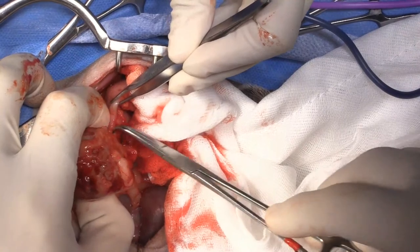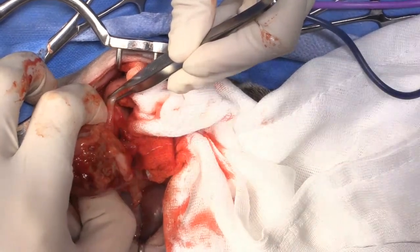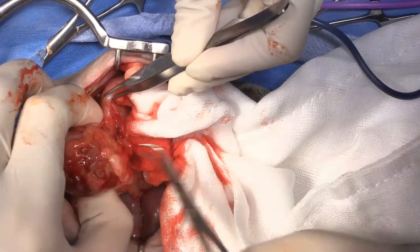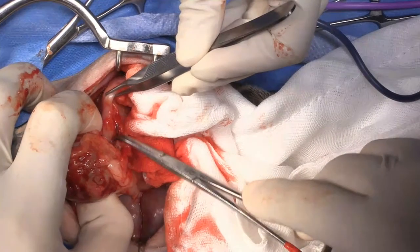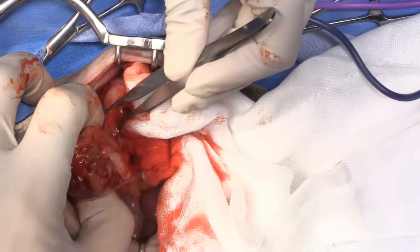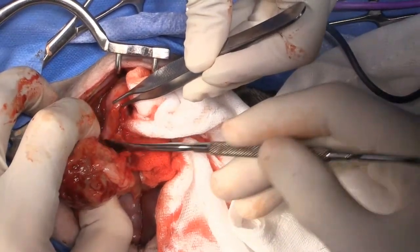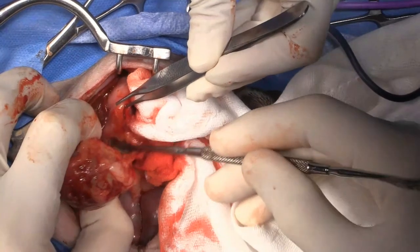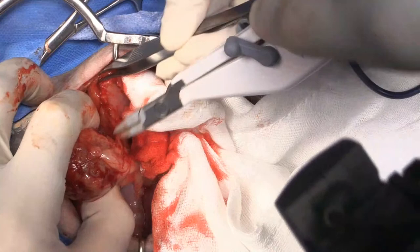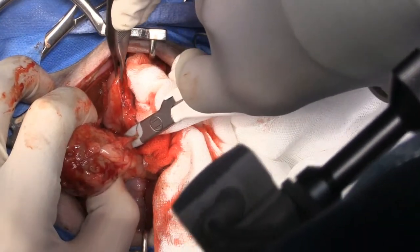I think there's a comment about the pneumothorax. So there is a pneumothorax right now, and I'm not worried about it because we're on a ventilator. And it actually is going to exteriorize the liver a little bit. Sometimes I create a pneumothorax intentionally, and so I'm not going to resolve that until I have the gallbladder out. If I didn't have the patient on a ventilator, then I'd be very concerned about the pneumothorax and we would have fixed that straight away.